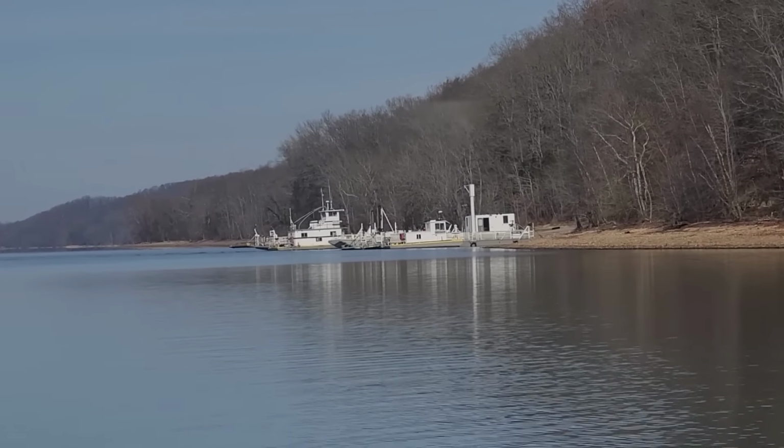So let's walk around here. This is where the ferry comes in. You just saw in Danville on the other side of the river. And then the car ferry comes into here. So let's look around this side. Stay tuned.